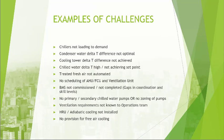There is no scheduling of AHU, FCU and ventilation unit as the BMS has not been commissioned or has not been completed due to gaps in coordination and the skill level of the execution team. There are no primary and secondary chilled water pumps, or there is no zoning of pumps, thus the VFD is not responding. Water flow is always constant.